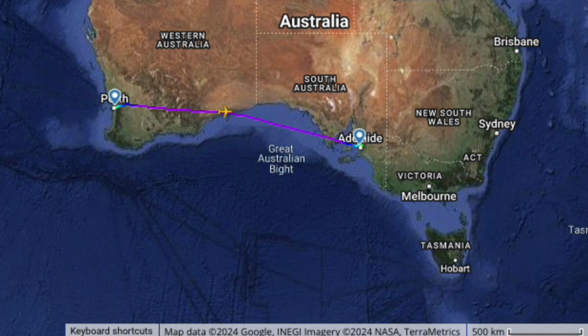Before we head into a rather deserted looking terminal building this Sunday morning, let's have a look at the flight route for flight ZL1212, the second ever REX flight from Perth to Adelaide. The scheduled flight time on this one is 2 hours and 50 minutes. However, today we're going to do it in a shade under 2.5 hours. The great circle distance over the Great Australian Bight today is 2,120 kilometres.